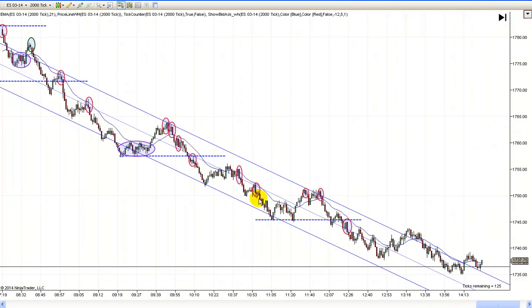And it's just straight downhill again. And again, we don't turn up. We actually turn up here. And generally, when you turn off the low side, that's going to lead to a move to the other side. But we couldn't get it. We just got a short trap and kept going lower.